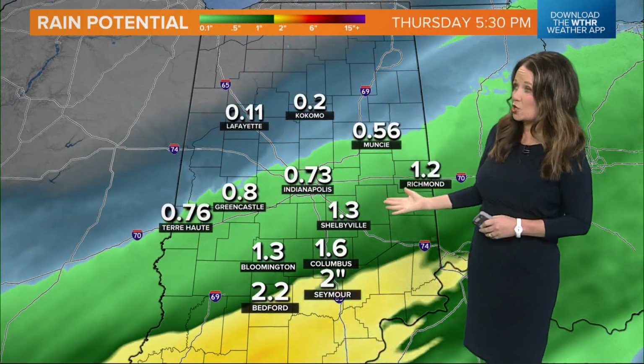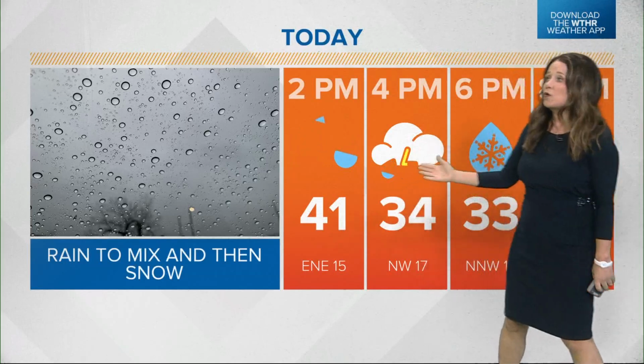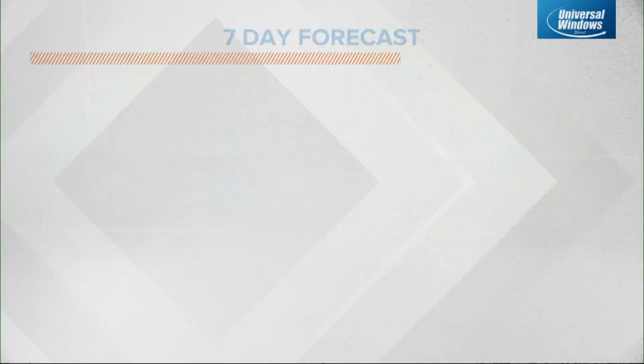As far as liquid precipitation goes, we could see another 3/4 of an inch. That's why we have some flood warnings out there. We'll see temperatures this afternoon actually falling, going the other direction, falling all afternoon into the low 30s.